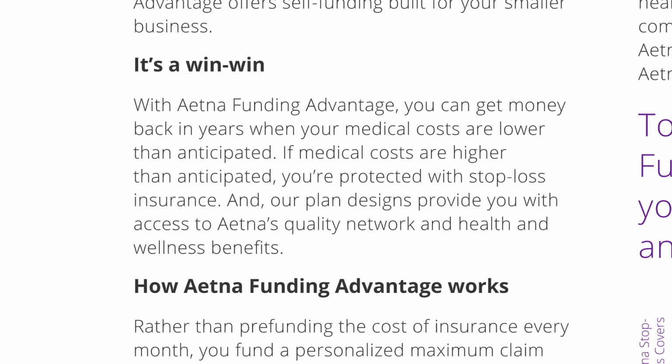I think this sentence kind of explains a little bit of it. If medical costs are higher than anticipated, you're protected with stop-loss insurance. And so this is not a stop-loss limit like most people think, where it's some astronomical amount. Aetna is fully funding the amount that they expect in claims for that year, and the administration of the plan, and the cost of the stop-loss insurance. All of that's bundled into the monthly cost that the employees receive.